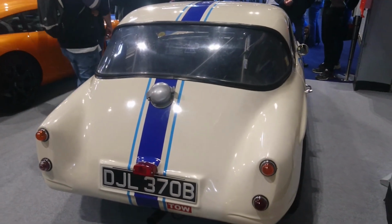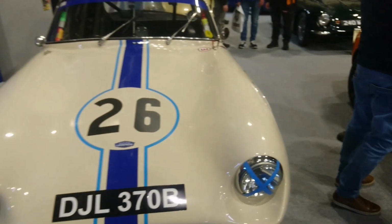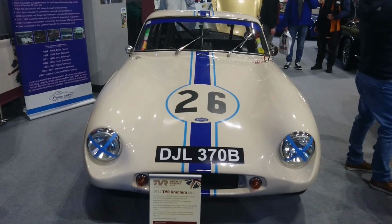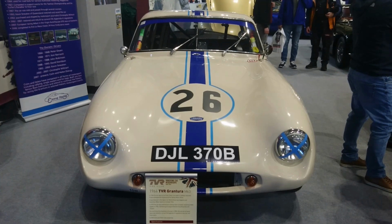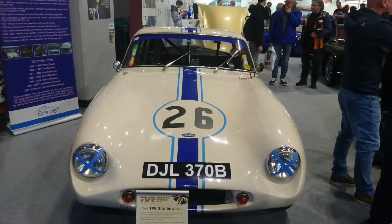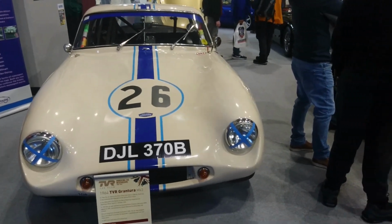Another very old model here, 1964 this one will be. Peter Owen Racing. This looks a bit like a Granchira, but it could be something else. 64 Granchira, so we've actually got a bit faster here. It's a 1.84cc engine. 150 horsepower, because standard is about 95, so obviously bored out and tuned. 7 seconds to 64, very quick.